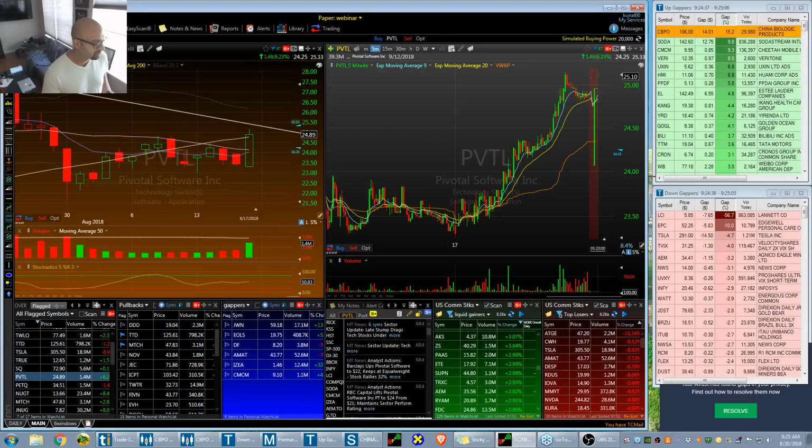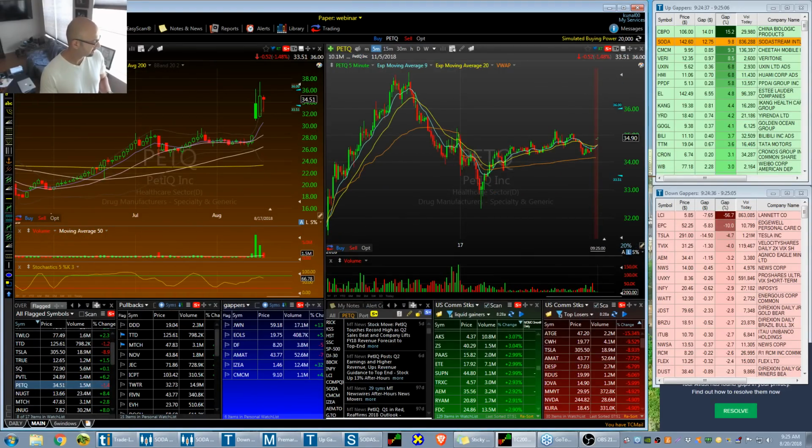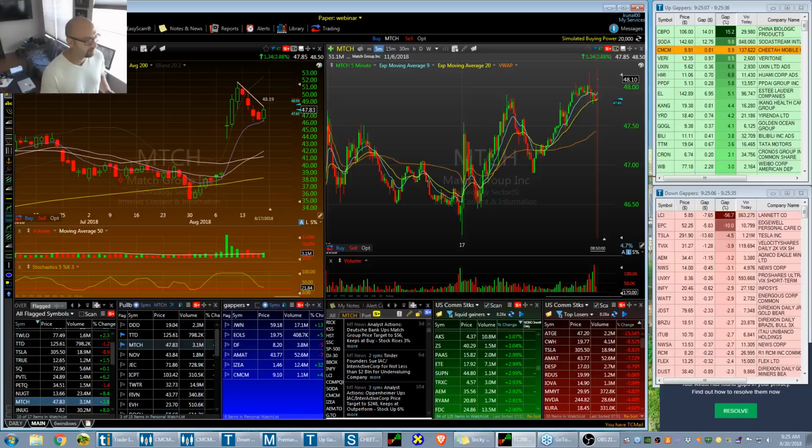The volume has been a little bit light, but it has been increasing the last few days, so that's good. But it needs to break this trend line for it to get going. This PetQ is still trying to flag out here, and that's really it. Keep this Mitch on the watch list too.